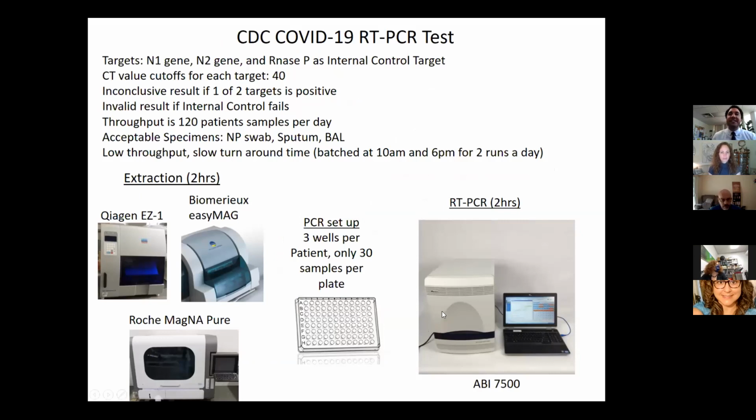And the challenge of this test, remember at this time, this was the only test available across the country. It takes about 8 total hours to do 30 patients. Just to give you a clue, right now, I do about 1,600 patients a day in my laboratory. So at this point, I could only do 30. Again, part of the challenge of expanding testing was that this was not a high throughput test.